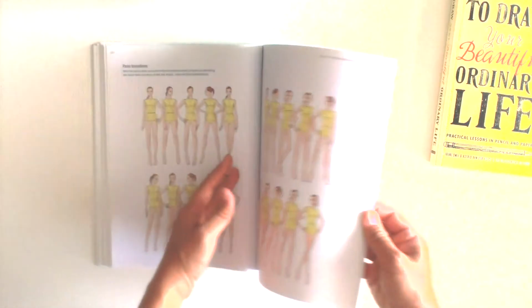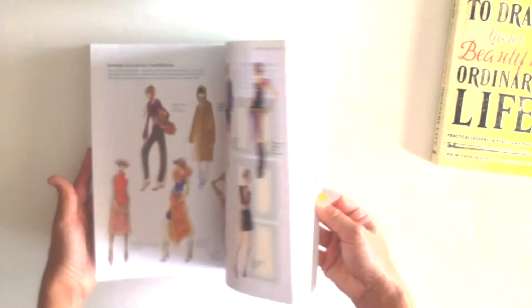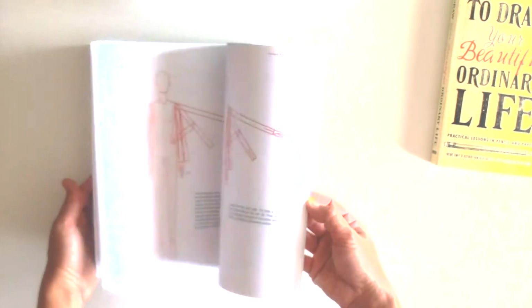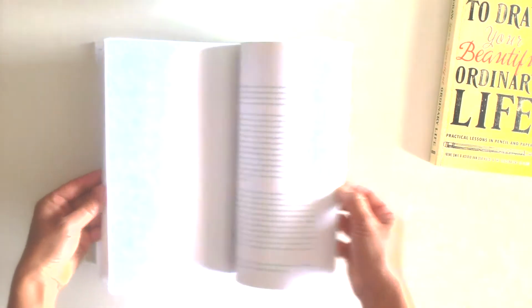Again, someone who is going into fashion, they're not necessarily illustrating directly for a living, but it's obviously a very important part of their job to be able to illustrate a character and show the design that they have in mind so that it can be made into actual garments.